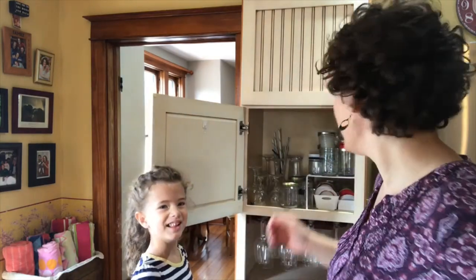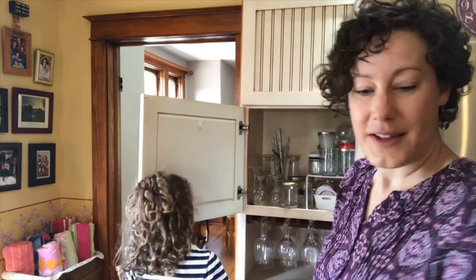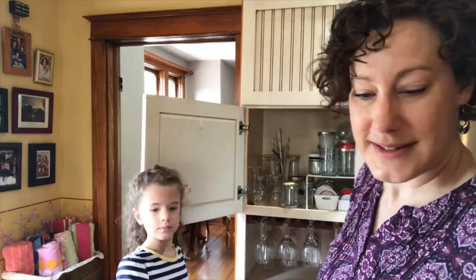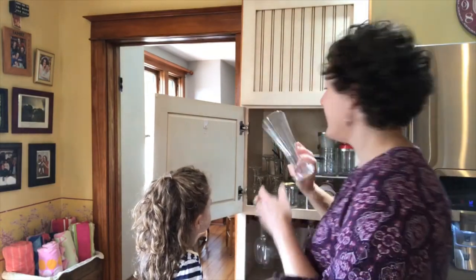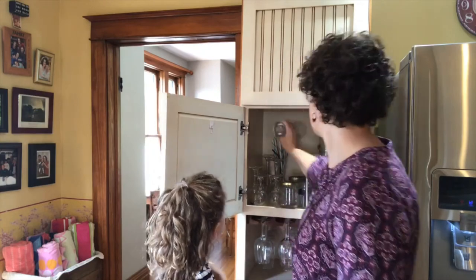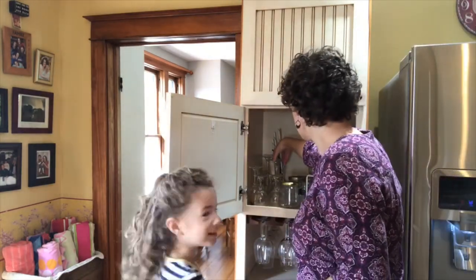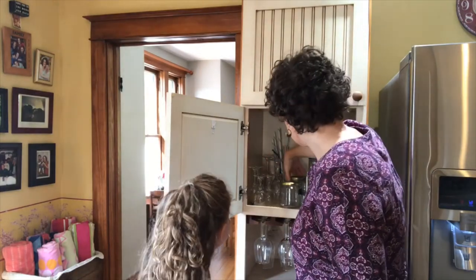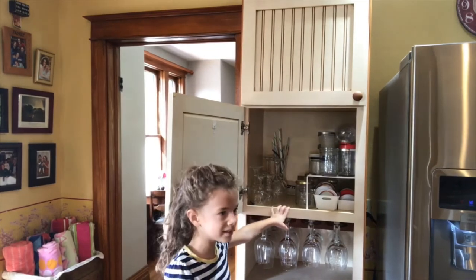So let's get that, because we have an old house and the floors are not level, and some of the cabinet doors won't stay open. All right, so we got that and that. The door stays. Okay, so now the door stays. You've got your little ones there. Okay. Let me grab the other ones and see what will fit.